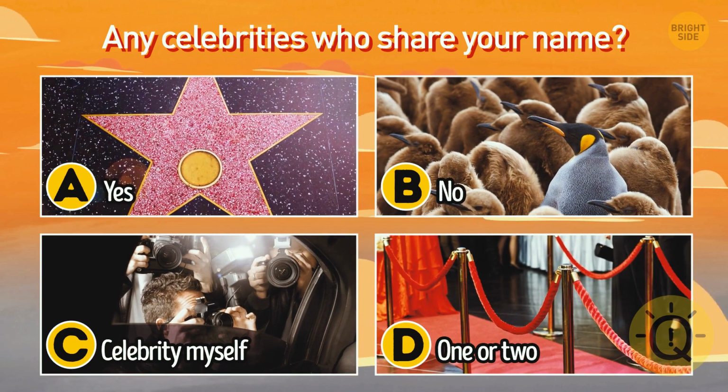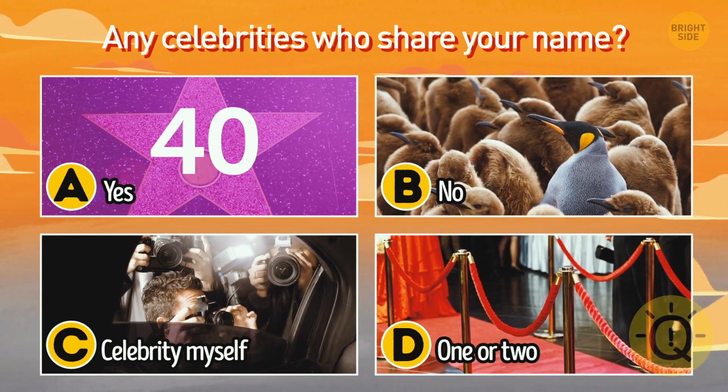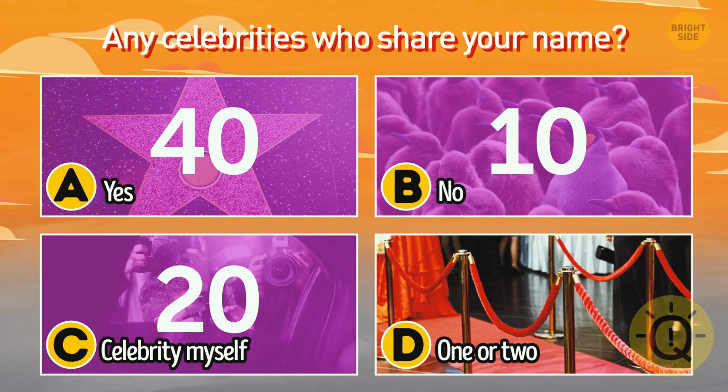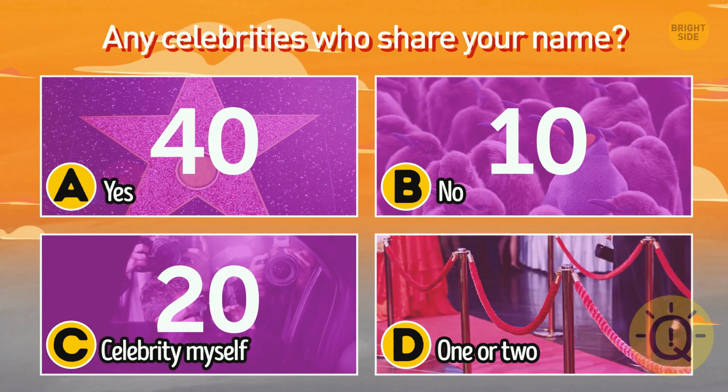Option A is worth 40 points. Variant B brings you 10 points. C adds 20 points to your basket. And option D brings you 30 points.